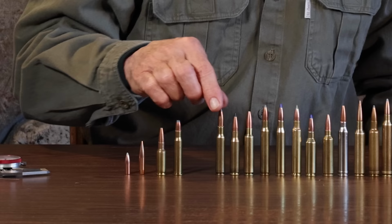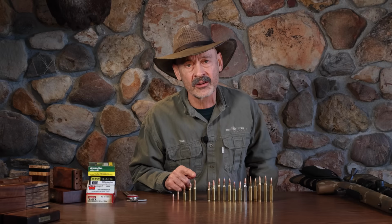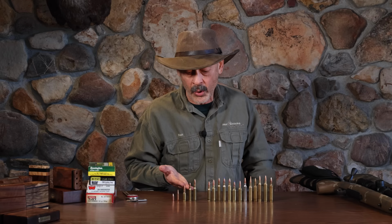So then we've got our Mauser, still a great cartridge. The only minus on this thing is that they've got it at a fairly low pressure level because it was so old. Rifles back in those days couldn't take the kinds of pressures they do now. So your factory loads are going to be loaded down quite a bit.